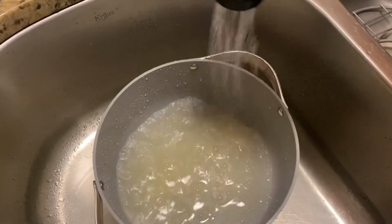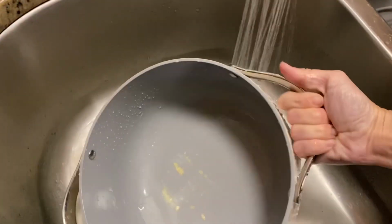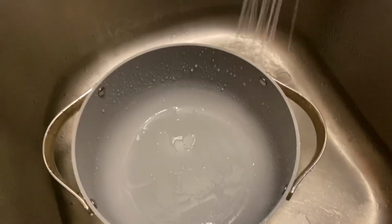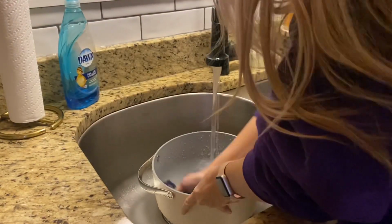And I'm literally just spraying it with warm water and everything is just sliding off of it. So I'm very impressed with the cleanup. And then I will, of course, go in with just a little bit of Dawn dish soap and clean it up good. And you can just see how easily it cleans up. I'm very impressed.